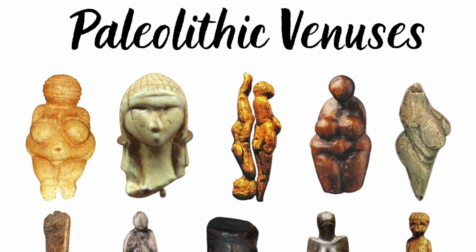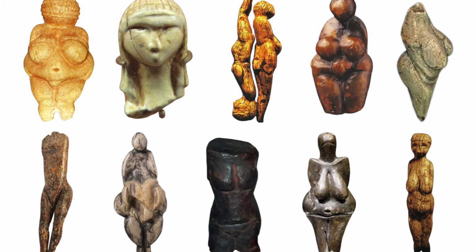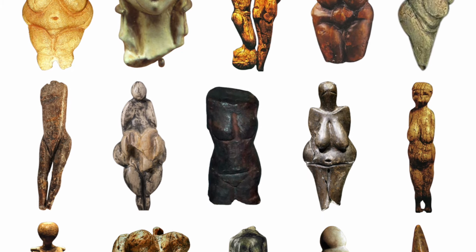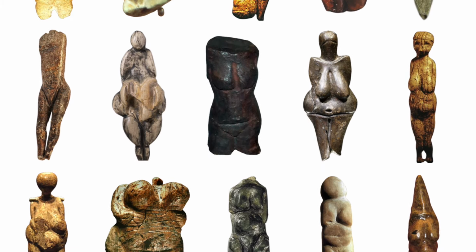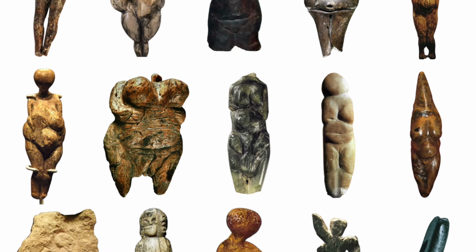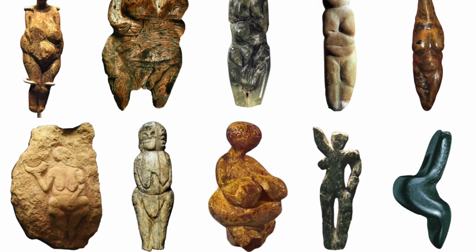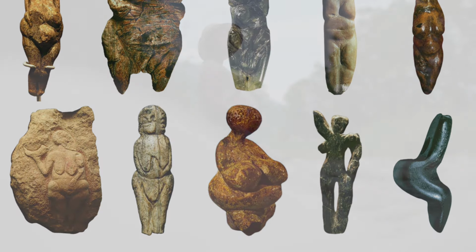Among the most iconic of these ancient sculptures are the Venus figurines, small and portable, yet powerful representations of the female form, carved tens of thousands of years ago. Over 200 such figurines have been discovered, all modest in size, ranging from 1.2 to 15.7 inches in height.